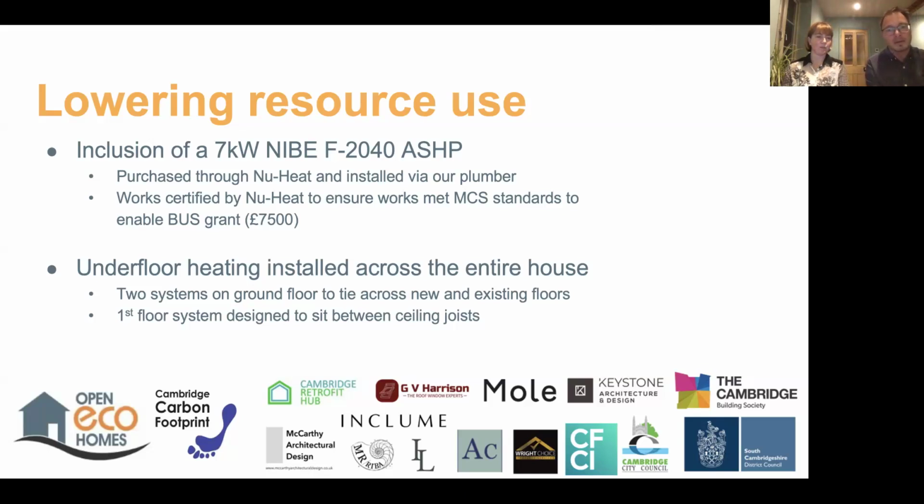In terms of how we then heat the house, we've got underfloor heating installed across the entire house, so both ground floor and first floor systems as well. The ground floor has two systems within that. Obviously it's a renovation, so we had some existing floors. The existing ground floor house was, or still is, a solid concrete floor, and we had to use a low-profile type design, so it was much shallower. And then on the new floors, in the porch area and in what is now the kitchen, that was all new slab, and we could build a more traditional underfloor heating system into that.